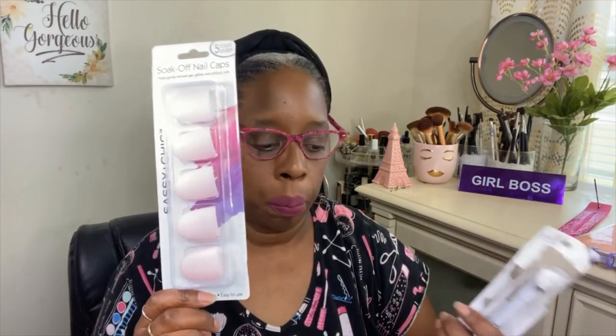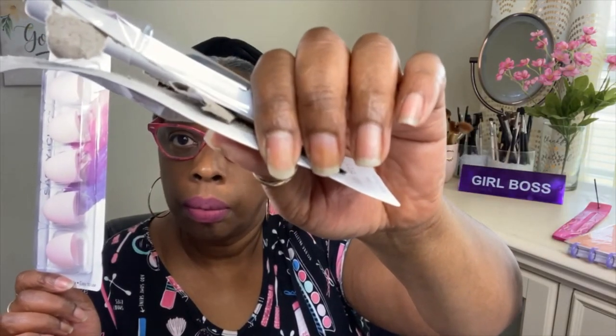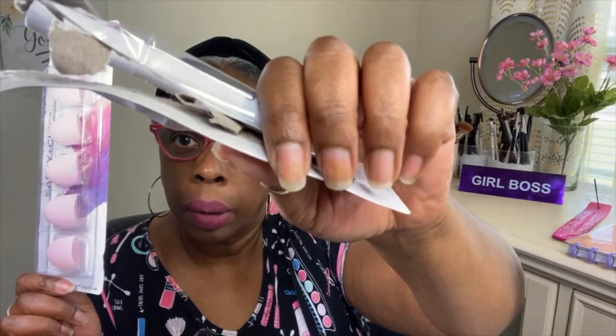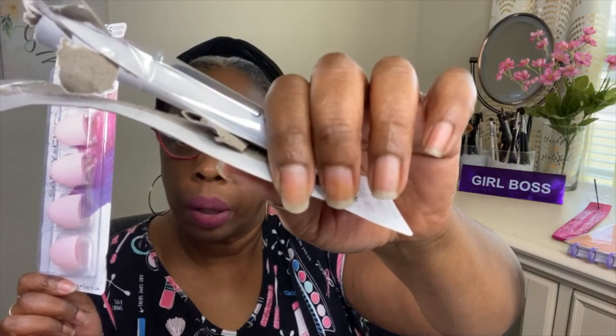And I got these so that I can soak them off. I need to get another pair set. But I got these so that I can soak them off because I don't want to be pulling them off my nail. I'm going to cut my nails again. I don't want them to grow because I'm not really doing much of anything with them. But, you know, I just want to have something on them.